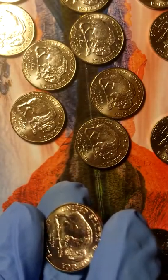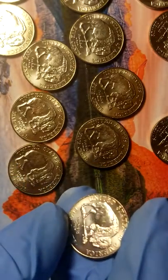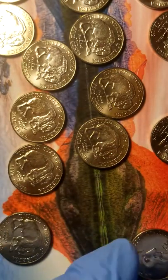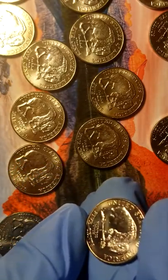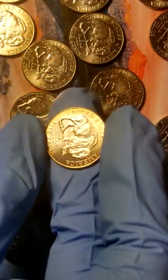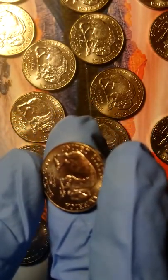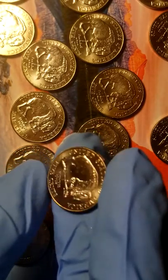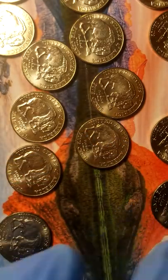Last little bit of them. Man, there's a beautiful coin. And this is the last one. Nope. I'm gonna check back into that. You know what, that must be post-mint damage. But I don't believe any of them are speared, unfortunately.